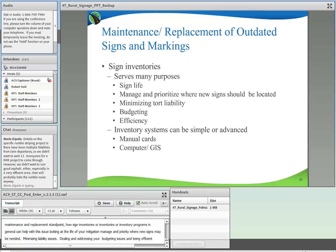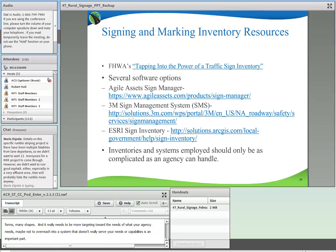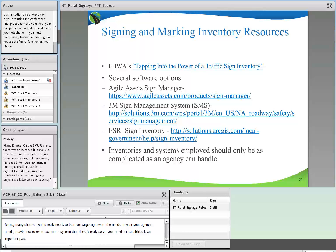One of the things we wanted to point out is that inventory systems can take many forms and shapes, and it really needs to be targeted to the needs of your agency, so as not to overreach into a system that doesn't really serve your needs or capabilities. We wanted to provide some information on resources that are available.